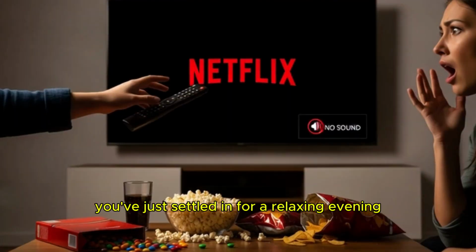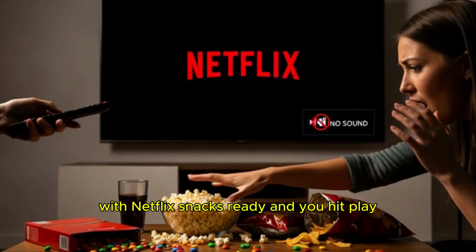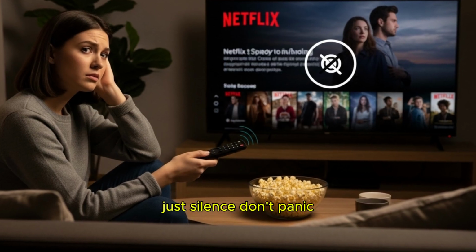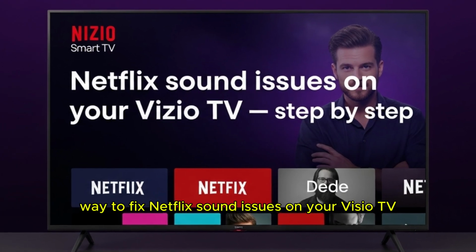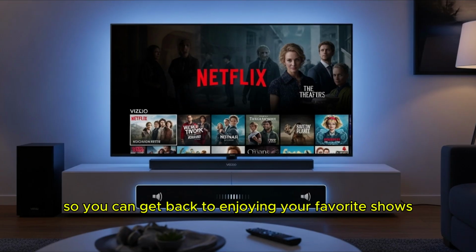Picture this. You've just settled in for a relaxing evening with Netflix, snacks ready, and you hit play, but the sound is gone. Nothing. No dialogue. No music. Just silence. Don't panic. Today, I'll guide you through every possible way to fix Netflix sound issues on your Vizio TV, step by step, so you can get back to enjoying your favorite shows.